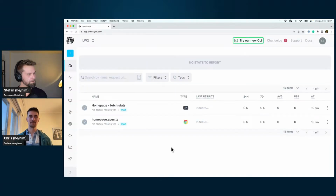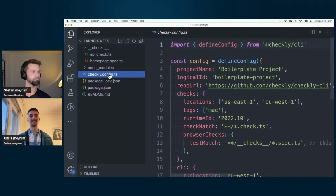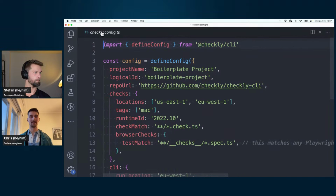What we did is now we deployed some things, but I think we are now ready to look at the nitty-gritty details and see how we can tweak things and configure our monitoring setup. So yeah, where should we start? Well, here we see that the checks got created and actually have a tag. So one question is, where does the tag actually come from? And that's here, again, defined in our code base in the Checkly config file.